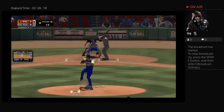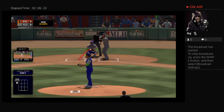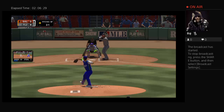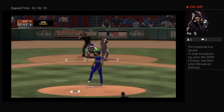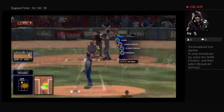A fastball off the plate away. It's ball 1. Runs outside, so it goes to 2-0 now. A 2-1 count to Nunez. And that one finds the target on the outside corner. 2-2. Struck him out, and he becomes the 9th strikeout victim thus far.